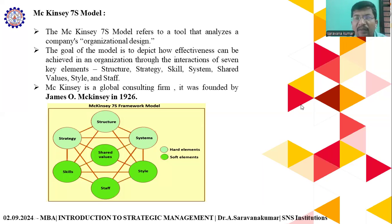So last session we discussed what do you mean by strategy, what do you mean by strategic management, what is the strategic management process, then corporate strategy, strategy and tactics. Now we are going to discuss the very important McKinsey 7S model.